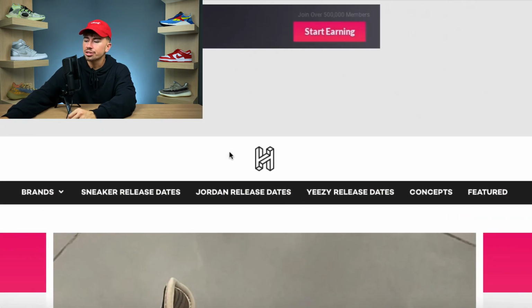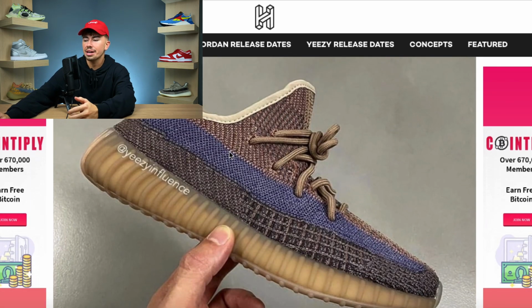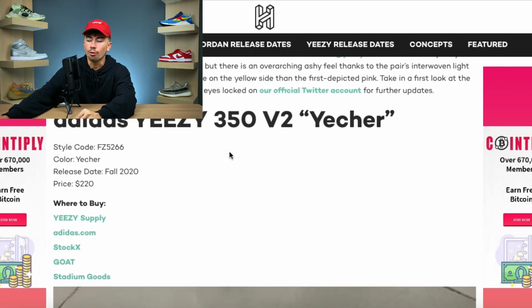All right, and jumping into some Yeezy news. Of course, we just had the Israfil colorway. The next release from Yeezy brand is going to be the Azareth Yeezy 700 V3, coming out on the 29th of August. This one is going to be fall 2020.